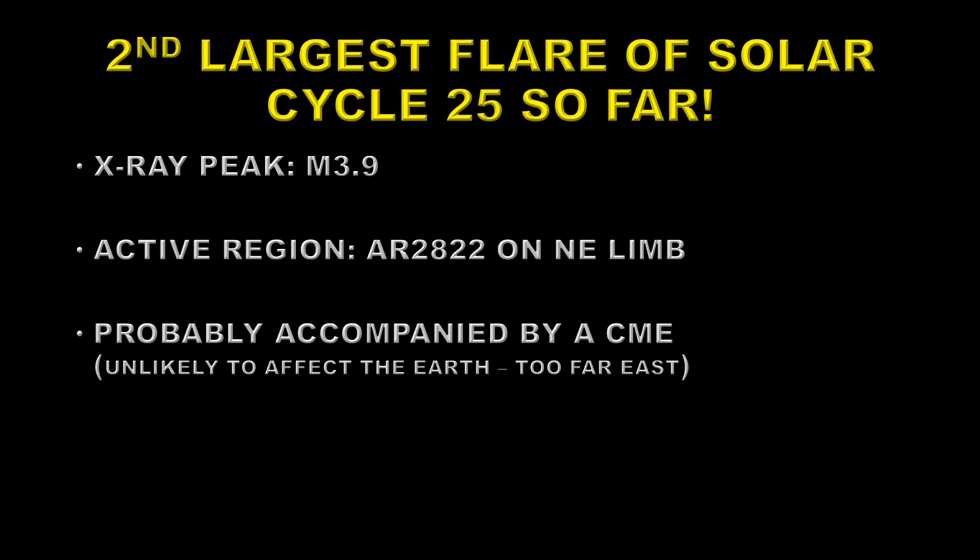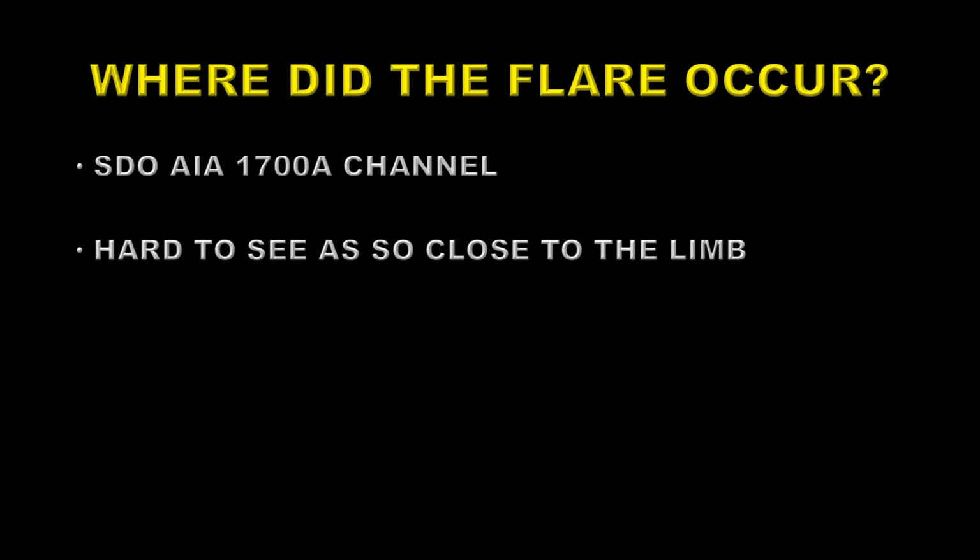This event peaked at M3.9, and it was in the active region now designated 2822, which is currently on the northeast limb of the sun. It has probably been accompanied by a CME, but we don't have any data from that as yet. But it's unlikely to affect the Earth because it's too far east. Let's take some looks at the video of the event.